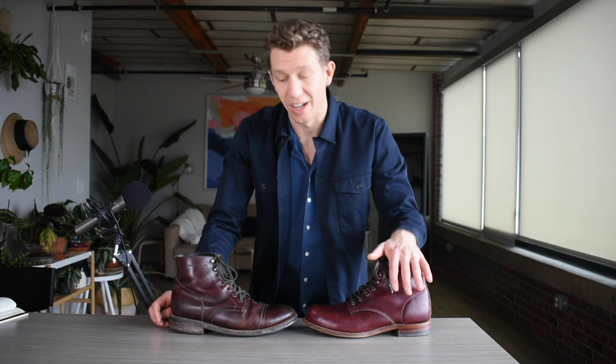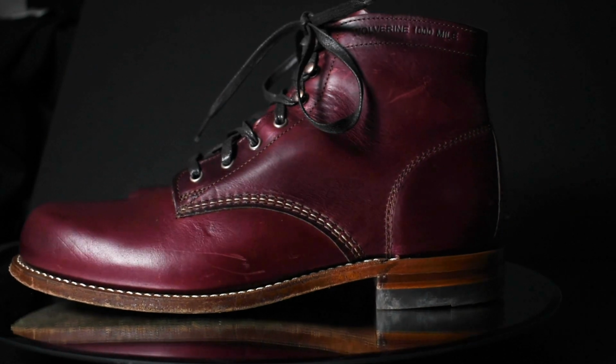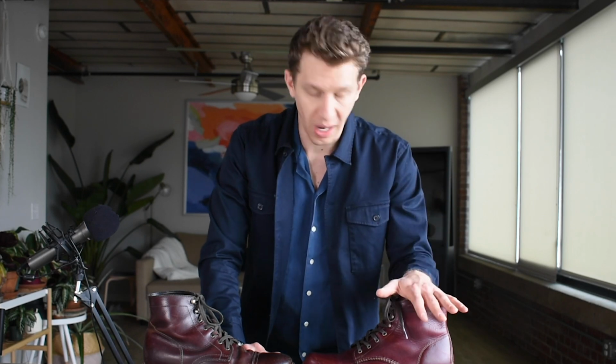As I said, we're doing a boot battle. It's the Wolverine 1000 Mile versus the Thursday Captain. For a little background on these two companies, in case you're not aware already, Wolverine, they're a classic American heritage brand, and the 1000 Mile boot is based on a design they had back in 1918. So this company has been around for a long, long time.